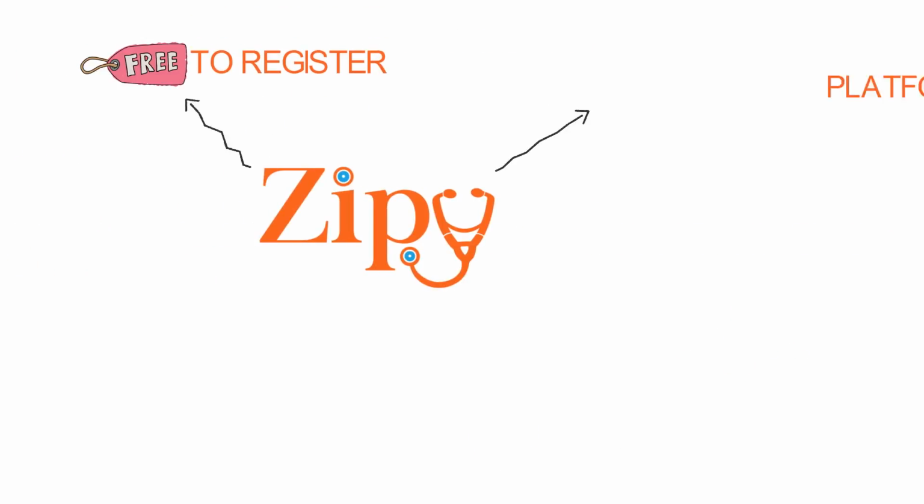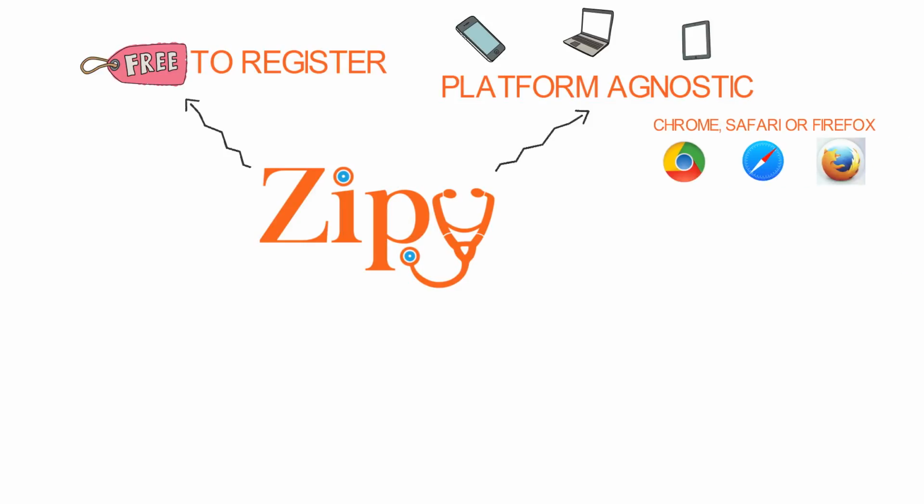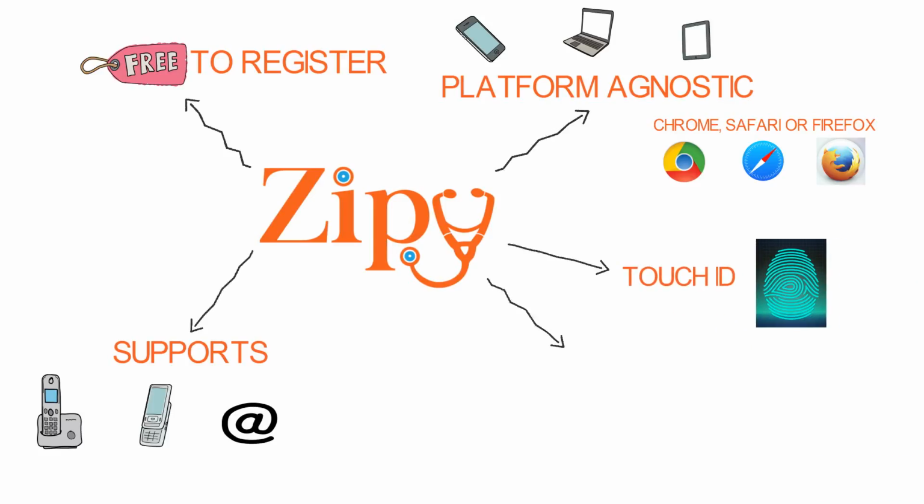Zippy is free to register. It is platform agnostic, which means it can be accessed on any mobile device or tablet via the app interface or on the web using any browser such as Chrome, Safari, or Firefox. Zippy also supports regular telephone calling, text messaging, and email. Zippy can be accessed with Touch ID. We can also integrate with existing electronic medical records.